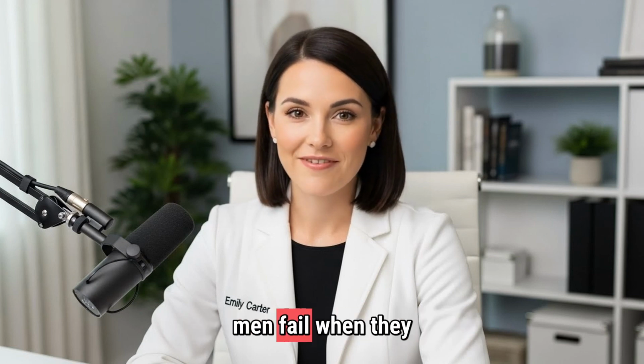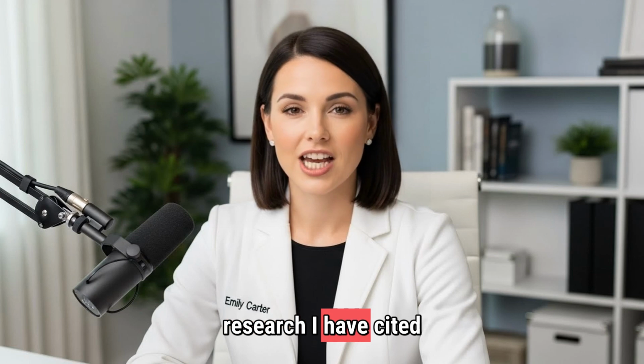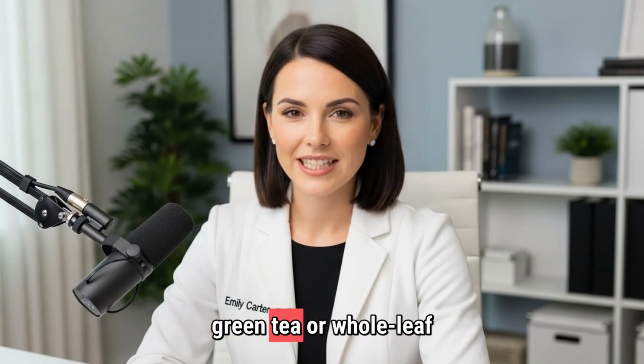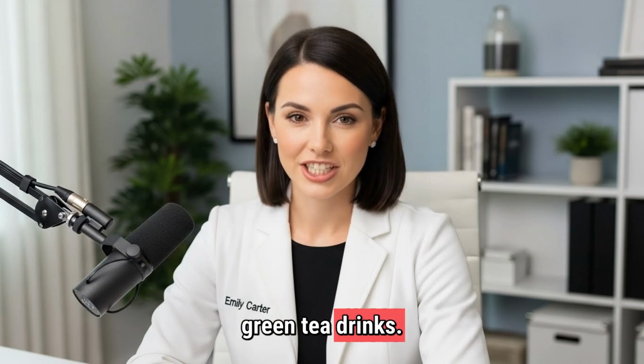This is where most men fail when they try this on their own, and it is critical. Not all green tea is equal, and the research I have cited used specific preparations. The studies showing the strongest results used loose-leaf green tea or whole-leaf tea bags, not powdered instant green tea or highly processed commercial green tea drinks.